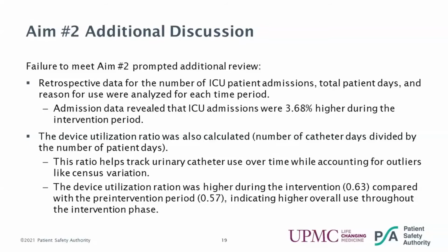What the device utilization ratio does is it allows us to look at the number of catheter days divided by the number of patient days. And this really allowed us to track the urinary catheter use over time while accounting for those fluctuations in census. So we really could get a more true number of what those differences were. The device utilization ratio was also higher during the intervention period at 0.63, compared to 0.57 in the pre-intervention phase. So with this calculation, we could truly say there was a higher overall urinary catheter usage throughout that intervention phase.